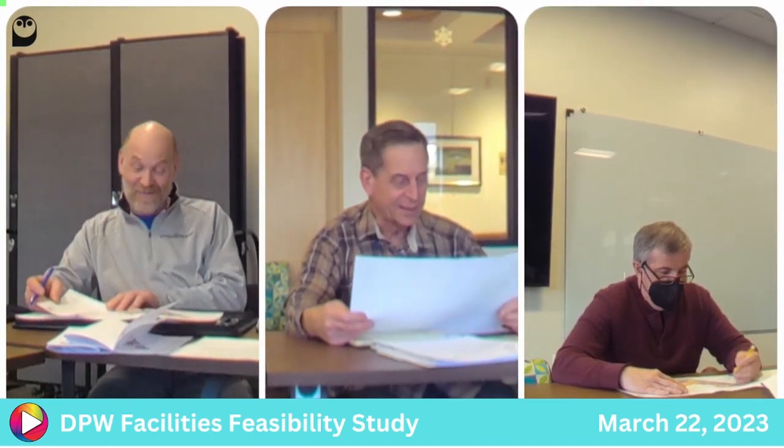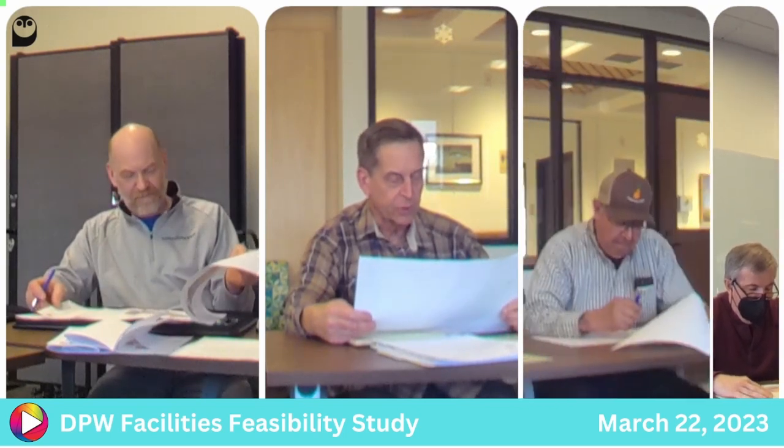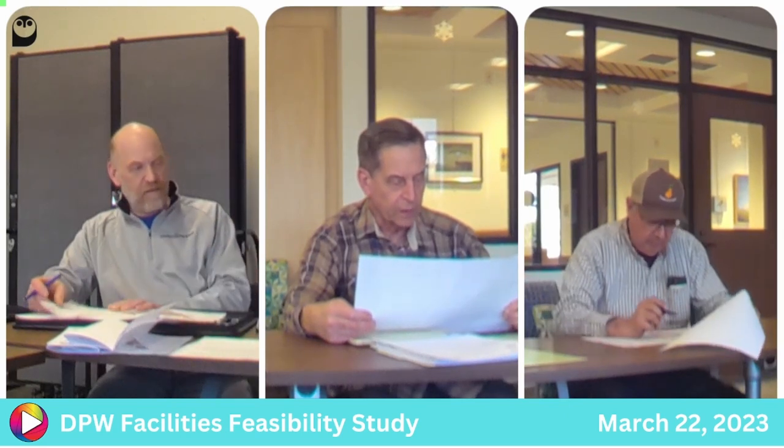I backed in a lot longer than that. Yeah, once you get going, what the heck? Lot tighter than that. Well, we'll definitely include that. But it looks like there may be enough room to wiggle around with the salt shed there.